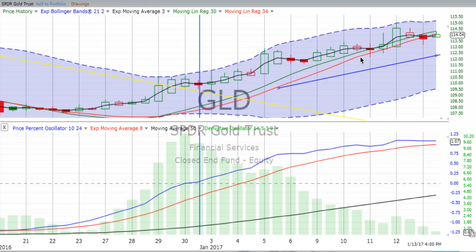Folks, that's where we are as far as our charts go. Now we're going to switch over to the special portion of the broadcast that you only hear once a week. We talk about the charts all the time, but we don't talk about news a lot. Why? Because news can confuse. In fact, as they say on Wall Street, you buy on the rumor, you sell on the news.